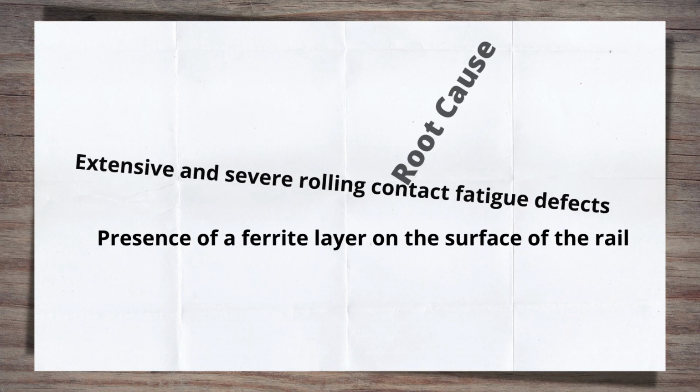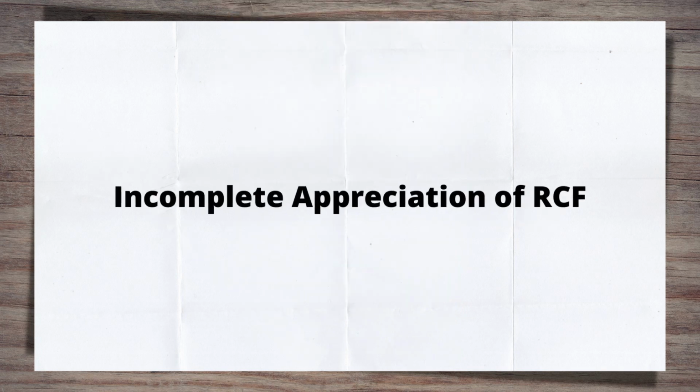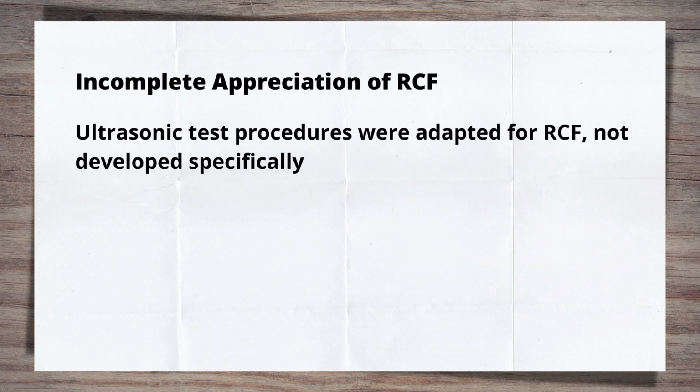But how was the rail allowed to get into such a state? A report by the Rail Safety and Standards Board found a number of underlying causes. These causes were an incomplete appreciation of the risks of RCF. While testing and investigation of the rail was being undertaken, the Health and Safety Executive commissioned a study into the effectiveness of the ultrasonic testing procedures used at the time. It found that these had been adapted or adopted from procedures used to find other defects, not specifically RCF.